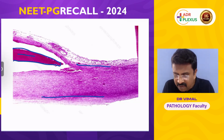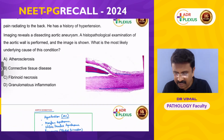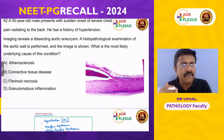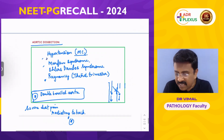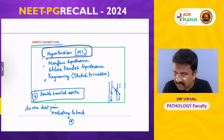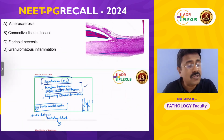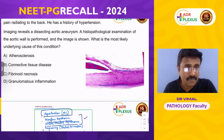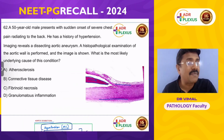And this column of blood is piercing the tunica media. When the tunica media is pierced by this column of blood, that means it is weak. So what are all the causes of aortic dissection, as we have learned? Hypertension is the most common cause, and the other causes are connective tissue disorders, Marfan syndrome, Ehlers-Danlos syndrome. These connective tissue disorders also predispose to a weaker tunica media. That is the cystic medial necrosis. Cystic medial necrosis occurs in Marfan syndrome.